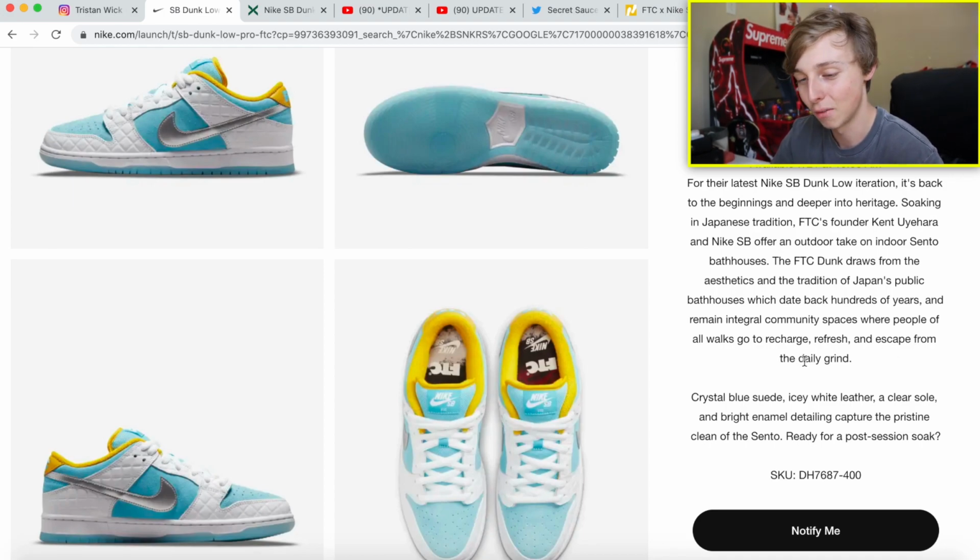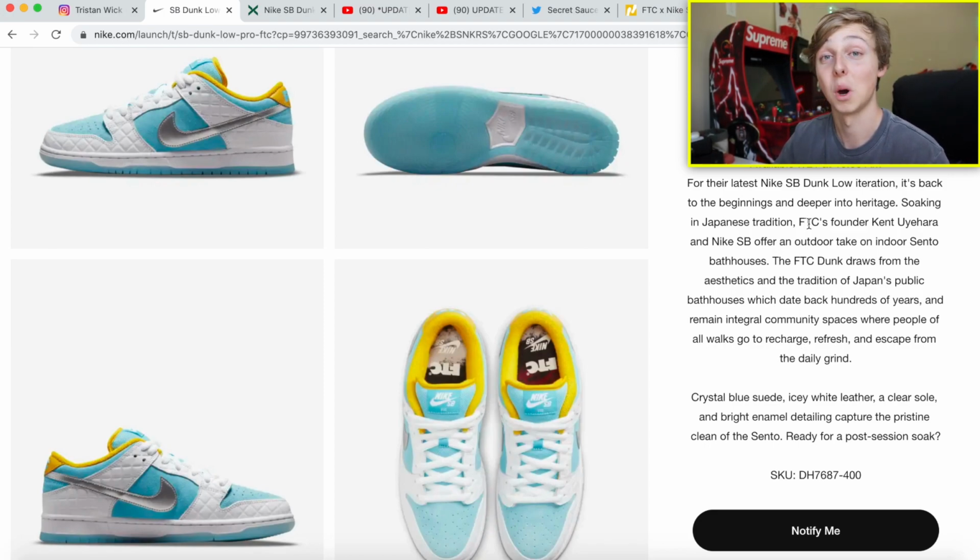But overall, I'm pretty sure FTC is a skate brand of some sort. That's why this is an SB, or they're just a Japanese streetwear brand. It's one of those two things, but I'm pretty sure FTC is a skating brand of sorts. I don't think Nike would make an SB with a non-skater. You know what I mean? I can't name one really. Well, I probably could, you'd just have to give me a bit.